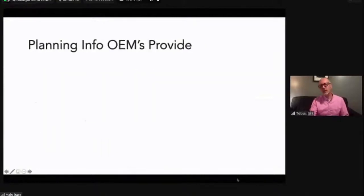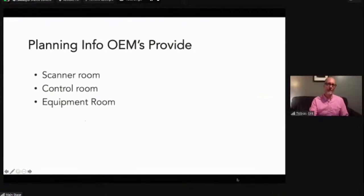So what planning information do we get from our equipment vendors? Typically, they only give us site planning information for the rooms in which their equipment sits. So typically, this means the scanner room itself, which would be zone four, control room, where the operator, the technologist, radiographer sits, and the system component or the equipment room. And those are really the only three elements of an MRI facility design that we will get from the equipment vendor.